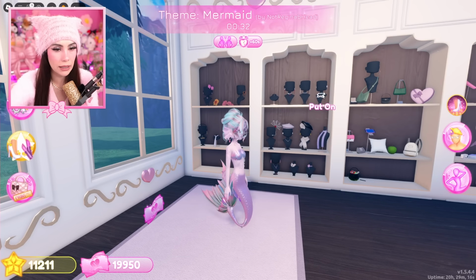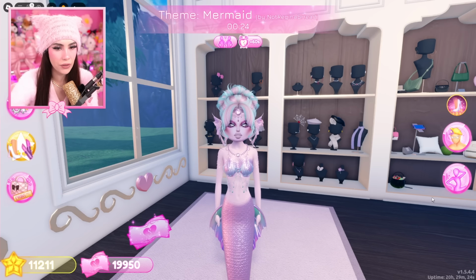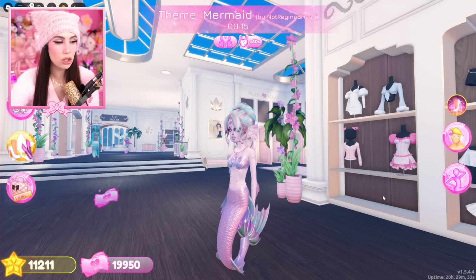Oh wait, let's add some jewelry, because you can always use some more jewelry. Okay, what else do we need? I feel like we need more. Maybe a hip chain like this. Oh my gosh, and we'll make it pink. Wait, I feel so beautiful.